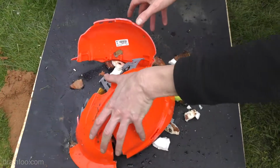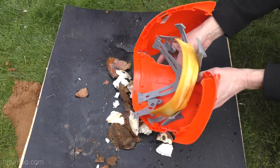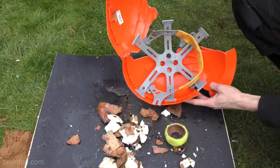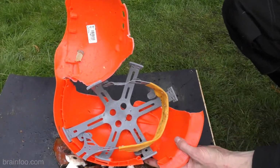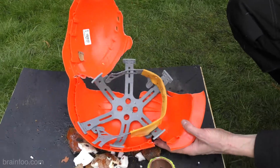There's no mystery to this outcome. The lack of padding allowed the full impact of the hammer to do its worst. Once the outer shell was breached, the webbing was useless and you'd be in a right old mess.